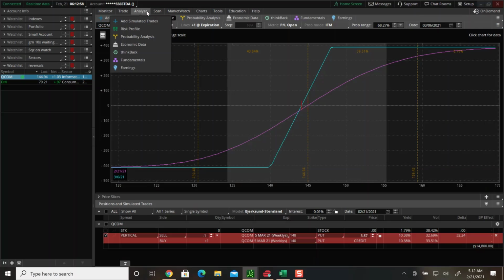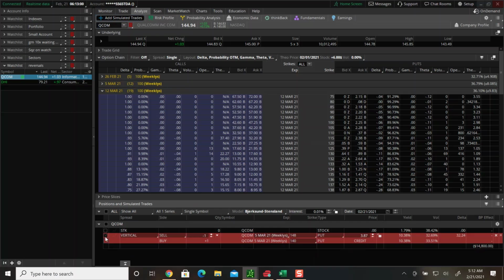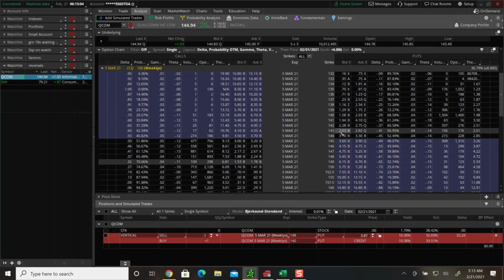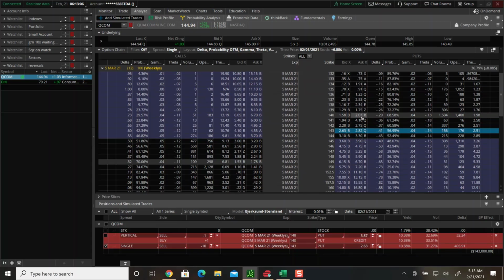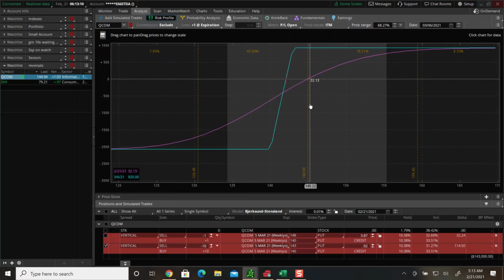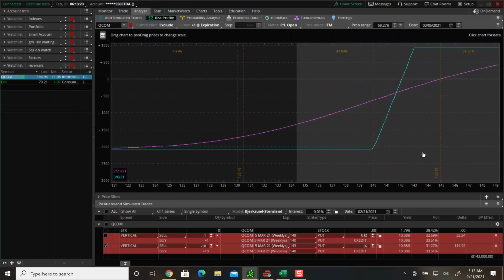If I wanted to sell outside of it, go 143, probably hedge it with that one because it's the most open interest. So you only get $1. So you risk 2,000 to make 900, which is close to 2 to 1, which kind of goes with my 2 to 1 risk reward video that I created a while back around the squeeze.